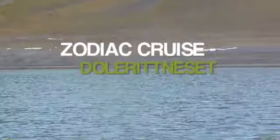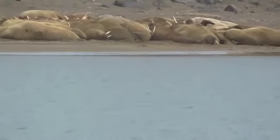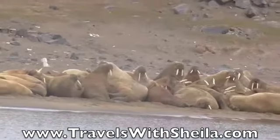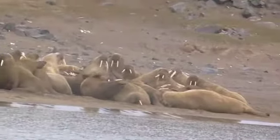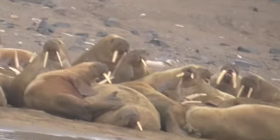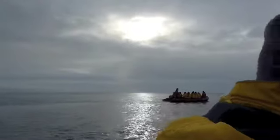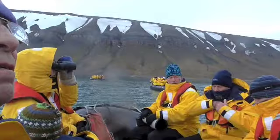These white bones on shore are walrus bones from when they were hunted almost to extinction. Well, at least we could say now we've seen walruses. So, woke up from a little nappy there. It's the position of the sun right now, and it's 10 o'clock at night.